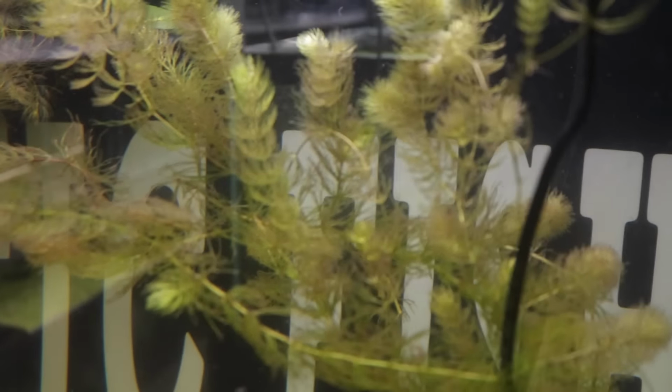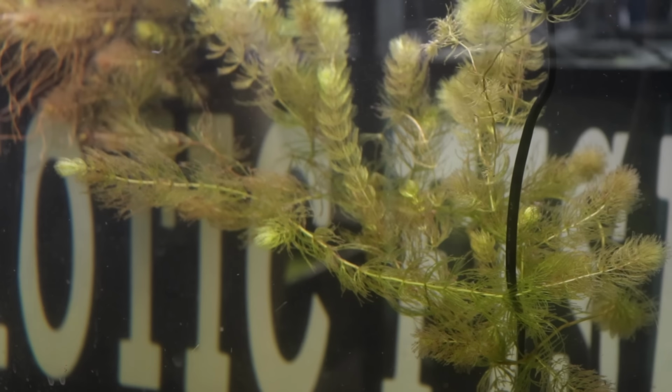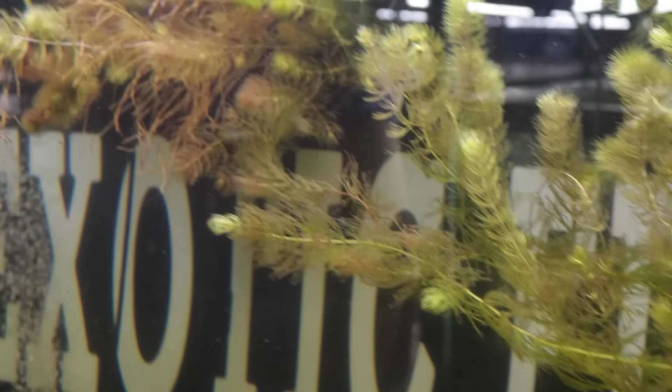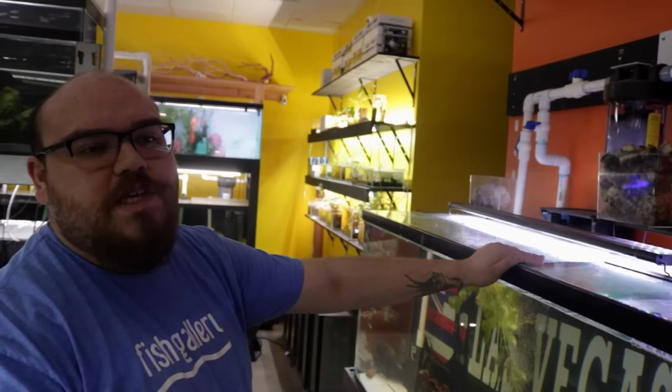And do they eat the hornworm? No, the hornworm is just in this tank. Nothing in here is a vegetarian. I mean, outside of the plecos, the plecos don't really care about the hornworm. They want the wafers and shrimp and whatever else I throw in here.